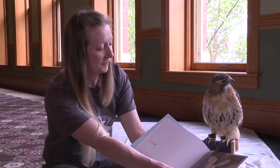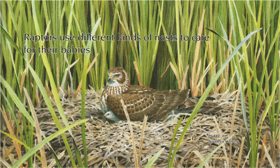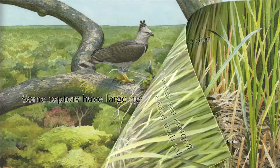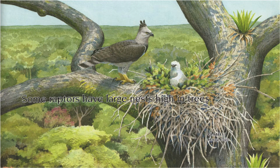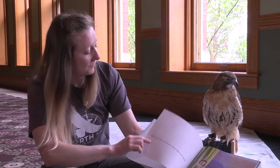Which are nocturnal raptors, like owls. Raptors use different kinds of nests to care for their babies. This northern harrier is nested in a field on the ground. Some raptors have large nests high in trees, like this harpy eagle, or other eagles and red-tailed hawks.